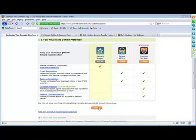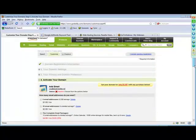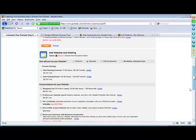So that one I'll leave up to you, but you really don't need it. Standard will be just fine, and it's the lowest cost method. Okay, so activate your domain. They're going to try to get you more upsells, and most domain registrars have all these upsells. And like I said before, you don't need hosting from them.